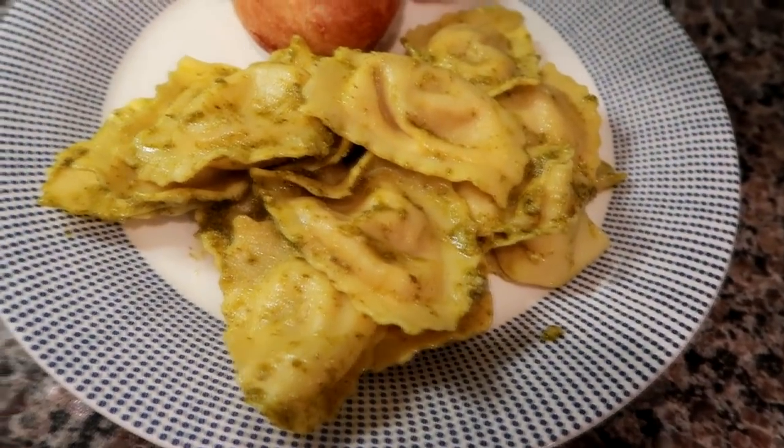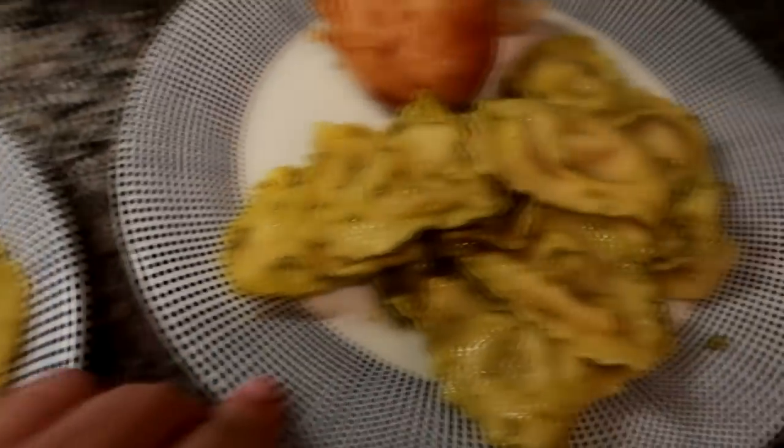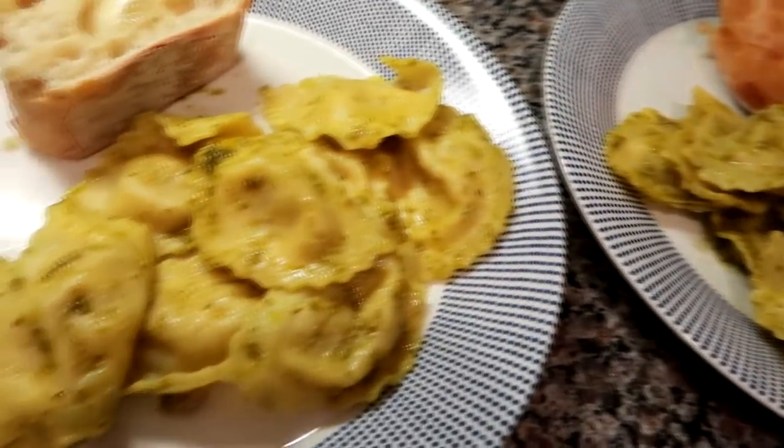We also had some side salads, but I forgot to film those because we had them before we had our plate of pasta. But this is what we had for dinner tonight, and we'll see you tomorrow.